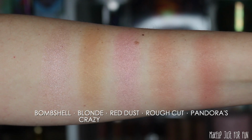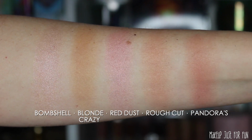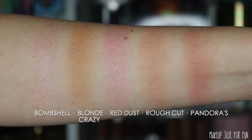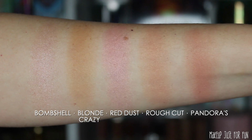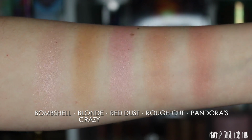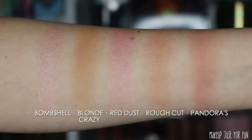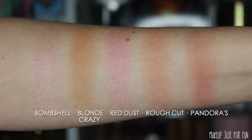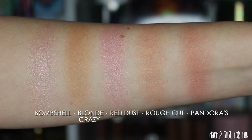And I think I also have a problem with it because even though in the wording they do say it's supposed to be this natural luminous wash of color and it's supposed to be a very soft focus type of look, their swatches on their website make this look like it's a super pigmented palette. And you can see my swatches here, and I think these look fine. I just wish that it was marketed more that way.